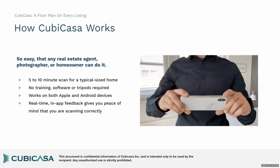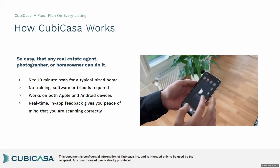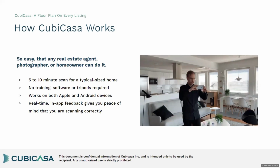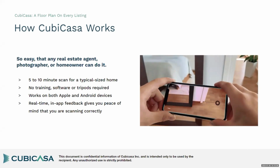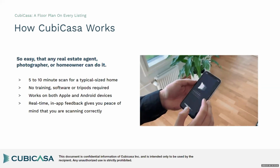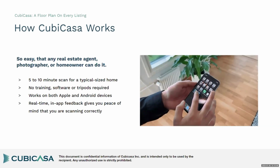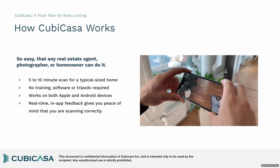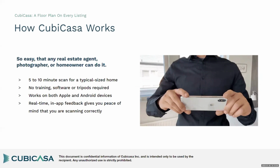And the cool part is it doesn't require any training, software, or tripods. It works on both Apple and Android, and it's almost hard to mess it up. Our app is designed to give you real-time feedback. So it not only gives you the confidence when you leave the property, knowing that you scanned correctly, but if you make mistakes, it will help you adjust your scanning technique so you get better and better in the future. And I think just within a scan or two, you'll feel like a total pro scanning with the CubiCasa app.